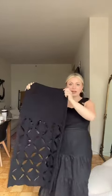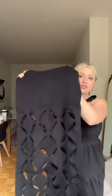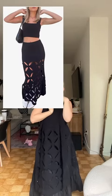And I feel like another set that you could wear individually or together. It's kind of knitted, super buttery soft. Little crop top, and the skirt is like the main attraction of this. Look at the skirt. Look, it's so pretty. You could wear it with a different type of top, or you could wear it with the matching top. I think it comes in other colors.